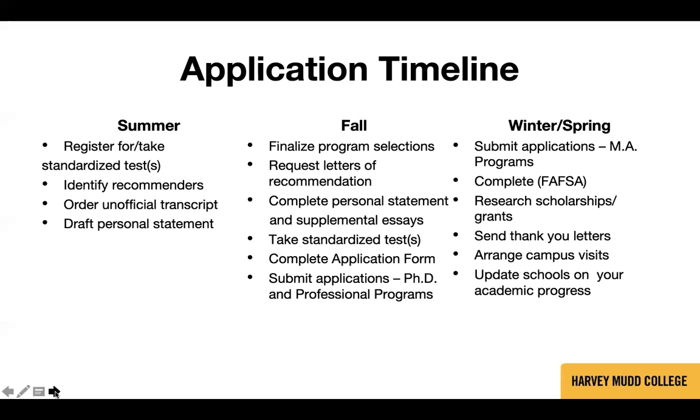This is the time when you send thank you letters to your recommendation letter writers, and thank them for spending the time to write a letter and to recommend you.